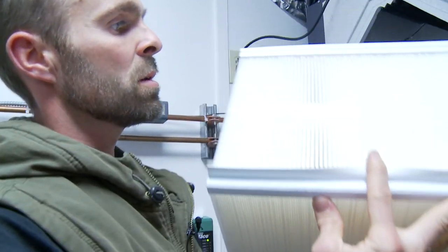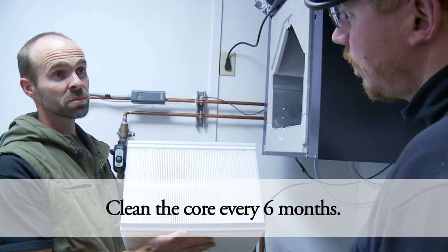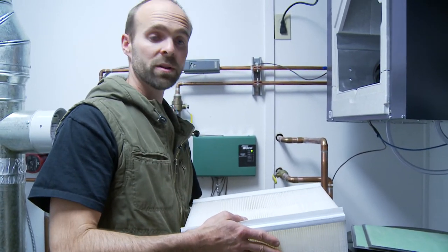And this is the core. Can you clean this too, if you had to? Yes, you should clean this every 6 months. And that's pretty easy. You just take it to the sink and run water through it and get all the dust and dirt out of it.